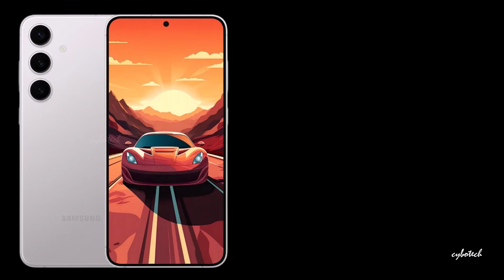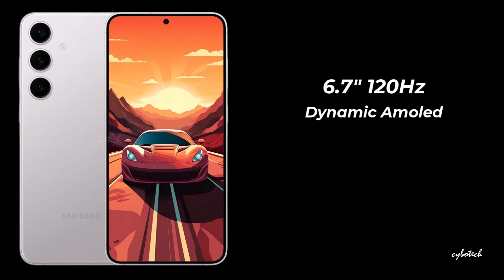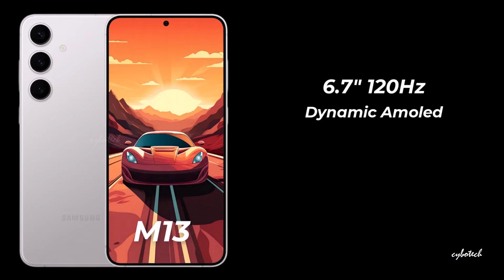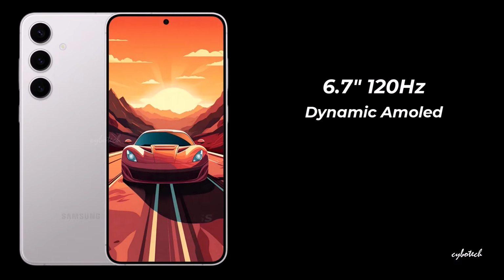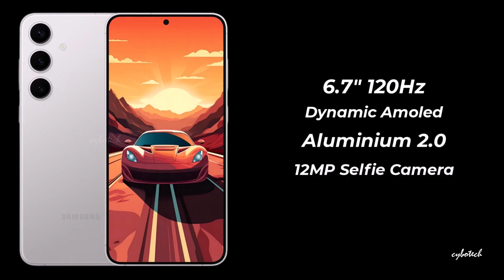Introducing the Galaxy S24 Plus, featuring an impressive 6.7-inch 120Hz dynamic AMOLED display. It showcases an upgraded Quad HD Plus resolution of 3120 by 1440, incorporating Samsung's advanced M13 OLED panel, safeguarded by Gorilla Glass Victus 2 and reinforced with Aluminium 2.0 for added durability. For selfies, a 12-megapixel punch-hole camera takes the spotlight.